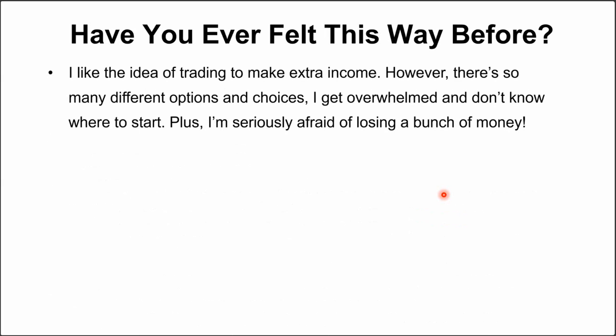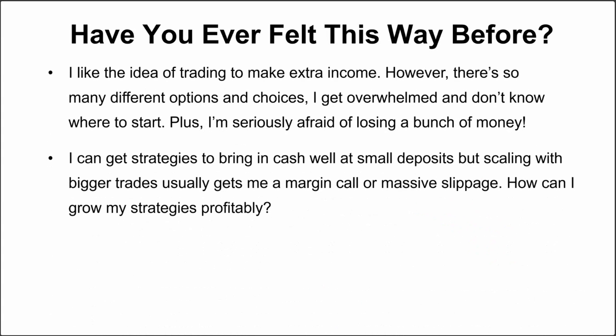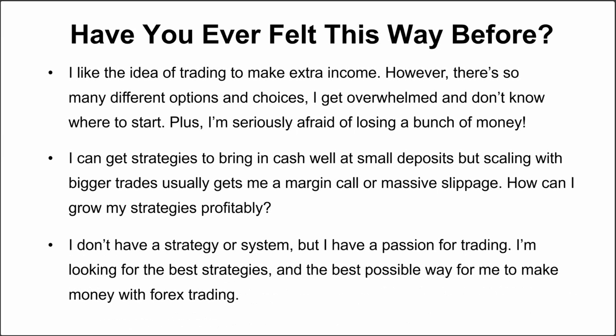Or I like the idea of trading to make extra income, however, there are so many different options and choices out there, I get overwhelmed and I don't know where to start. Plus, I'm seriously afraid of losing a bunch of money. Or I can get strategies to bring in cash well at small deposits, but scaling with bigger trades usually gets me a margin call or massive slippage. How can I grow my strategies properly? I don't know how to have a strategy or system, but I have a passion for trading. I'm looking for the best strategy and the best possible way for me to make money in forex trading.